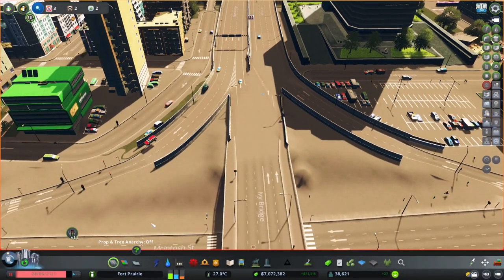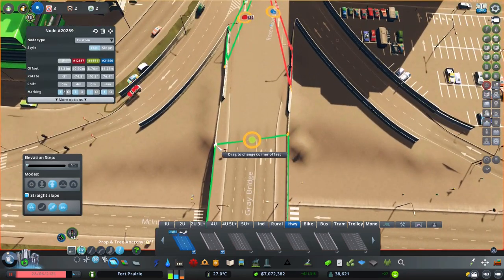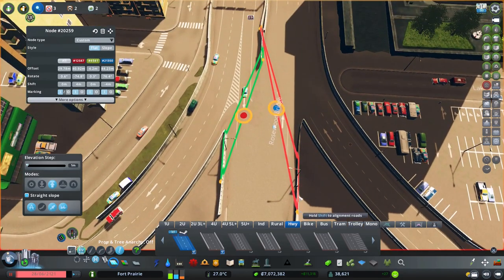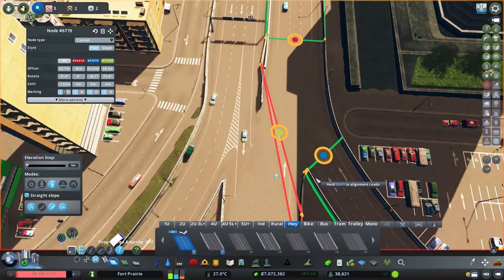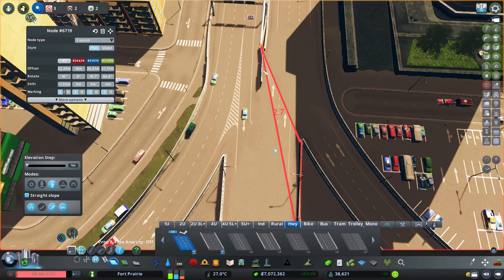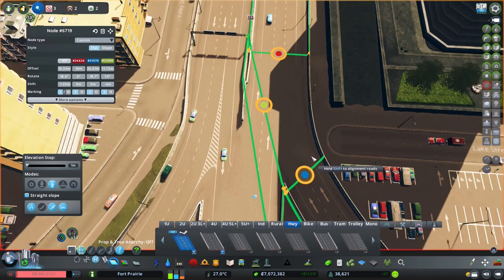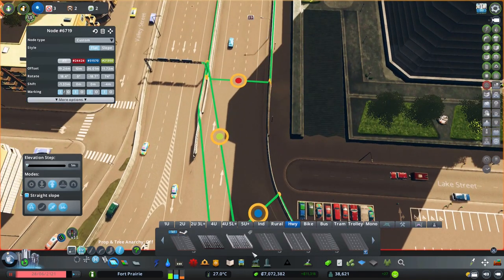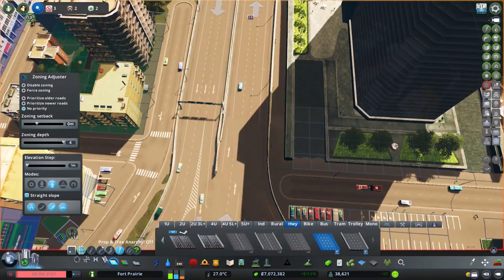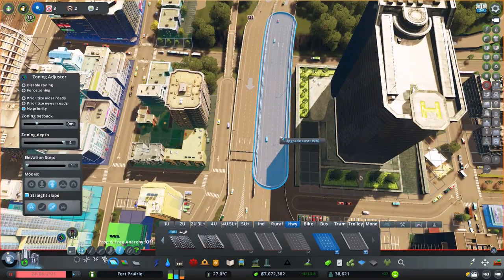There we go. Let's hop back into Node Controller. And Node Controller is definitely a favorite mod of mine. It is extremely useful for dealing with these situations, as you can tell. And then I think this node is actually the one that might be causing the larger problem here. Let's see if we can move some things around. Yeah, so we have to upgrade this one into four lanes now. So we'll grab this four lane highway. And I'm going to turn collision off momentarily. I'm just going to click that in right there.